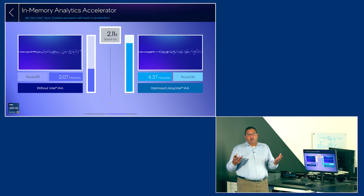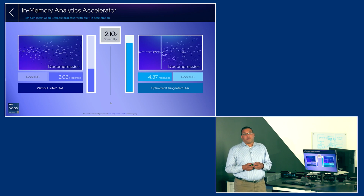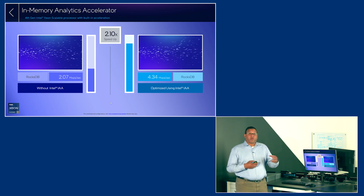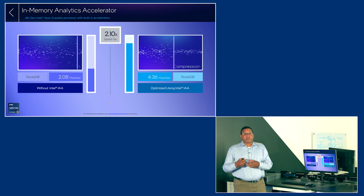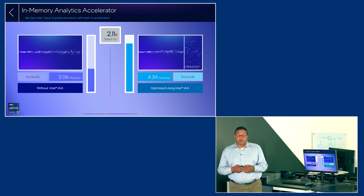And you can see, obviously, database usages are very critical and common to what we do with Xeon. The other good thing about IAA, it's not just about the raw performance, but we actually reduce the amount of memory bandwidth that's required to run these queries and the overall amount of memory that's required. And so you get these other ancillary benefits as part of IAA.